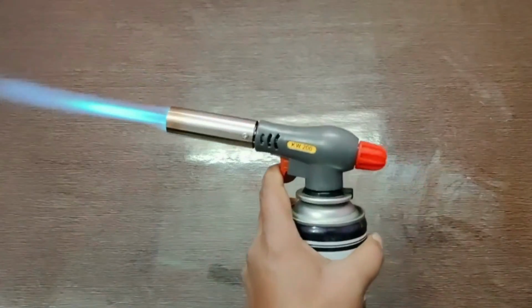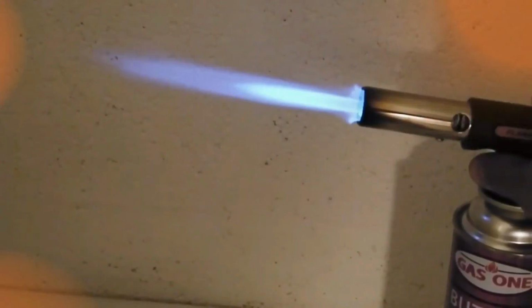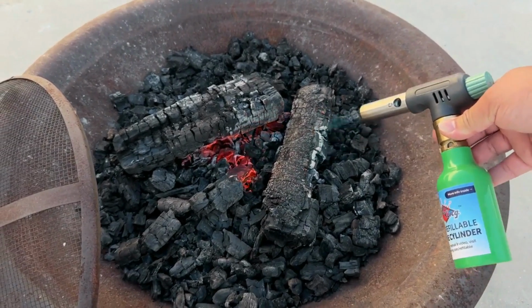Number 2. Mini Flamethrower. Bring the heat with this pencil-shaped flame torch. This mini powerhouse isn't your average tool. It's a game-changer for precision heating, from soldering to searing sous vide steaks.